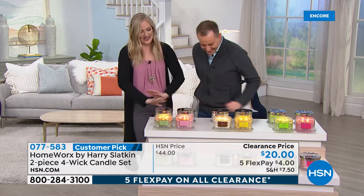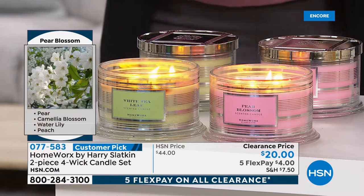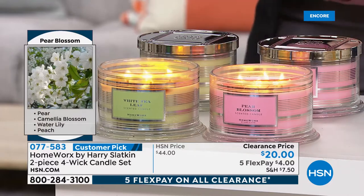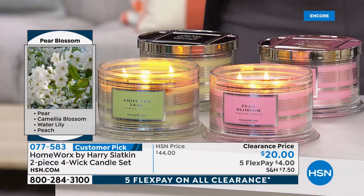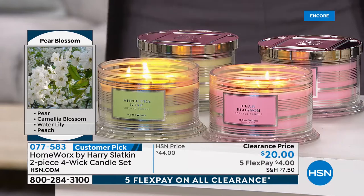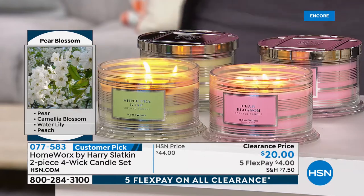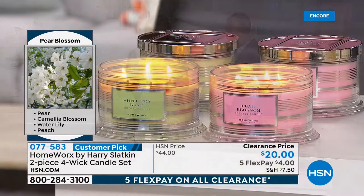And then, last but by no means least, this is what I call the spa collection. I know it's the florals, but this is the spa collection in my home. We've got the pear blossom with pear, camellia blossom, water lily, and peach. This is that grand hotel resort when you walk in and it wafts your hair back. Just that wonderful feeling of luxury.